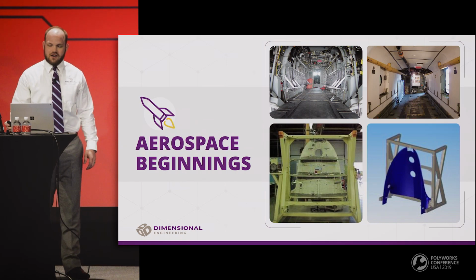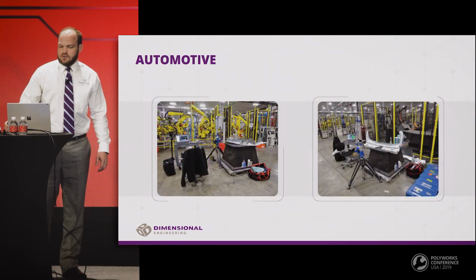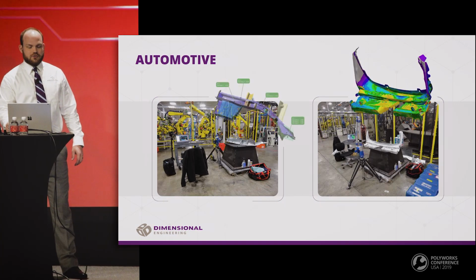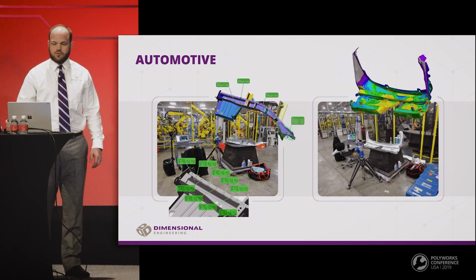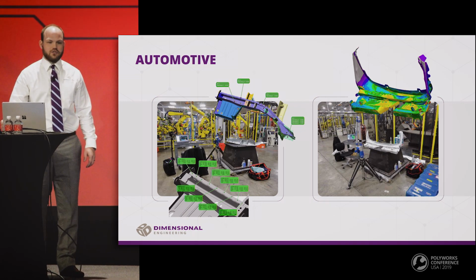Dimensional was first founded in the aerospace industry thanks to a scanning contract from Raytheon. But given Bill's previous automotive experience with Invenio, Dimensional naturally started working with automotive firms all over the country, laser scanning parts and doing weld tooling certification.